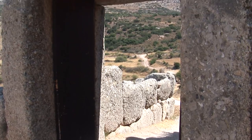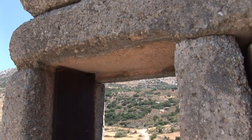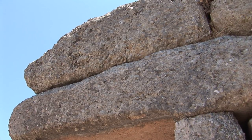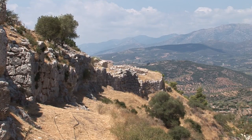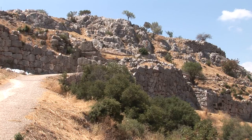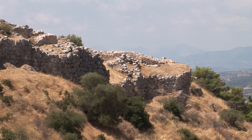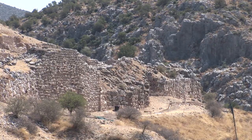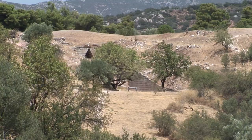Its opening consists of four breccia monoliths, just like the Lion Gate, the only difference being that there's no relieving triangle above the lintel. The monuments located in the immediate vicinity of the citadel fall into two basic groups.